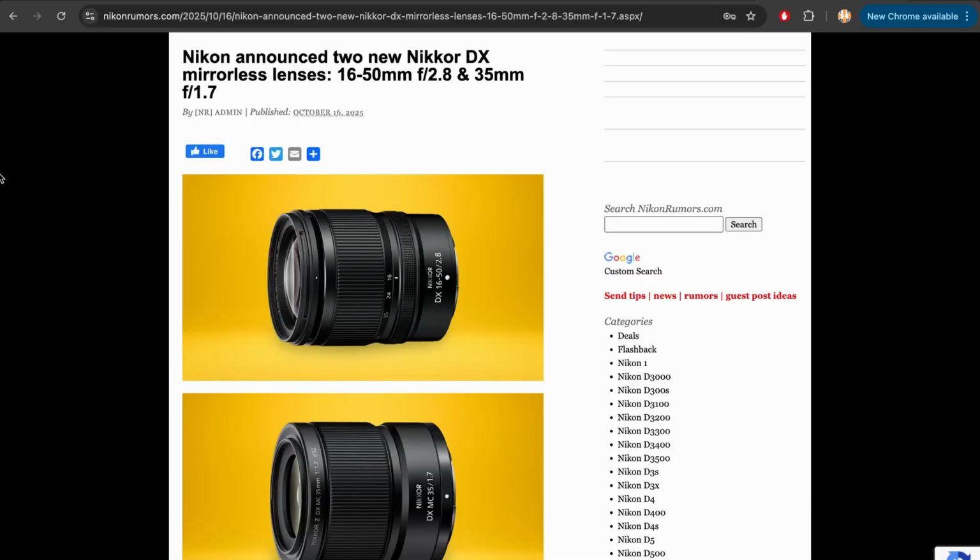They don't have to be the best in terms of quality. They only have to be the best in terms of value. And that is really what matters for DX users.